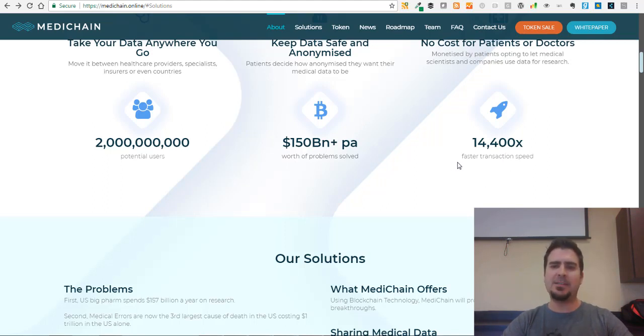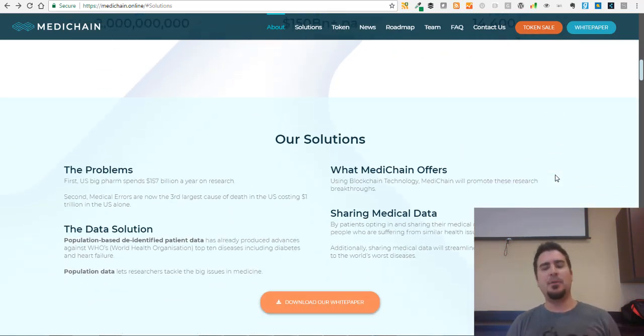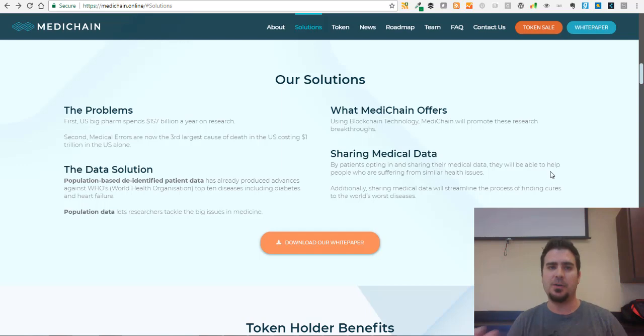14,400 times faster transaction speed. And I think what they're saying here is that the ability to access medical records across the world varies in terms of speed. For researchers and doctors to access that information, it varies in speed, right? And they're saying that they're going to accelerate the accessibility of those records by 14,000 times, right? That's a pretty bold claim, but I believe it, right? If you think about some of the remote areas in the world, it's probably very difficult to get medical records between doctors or among doctors, right?